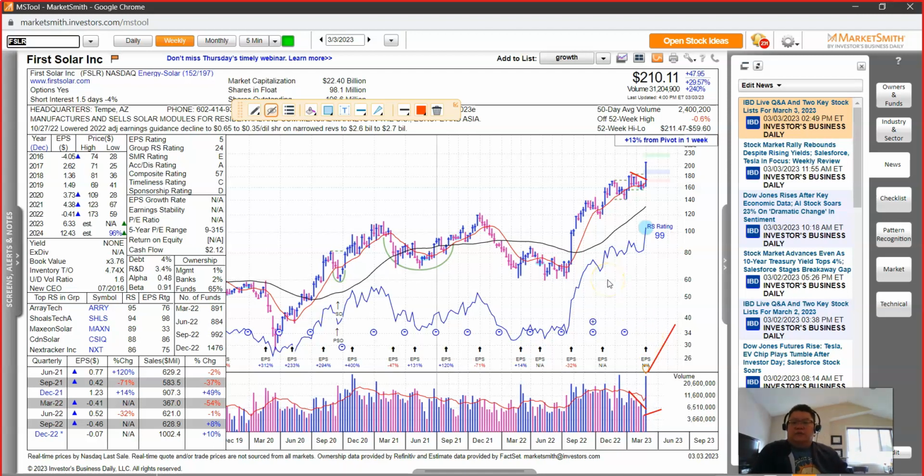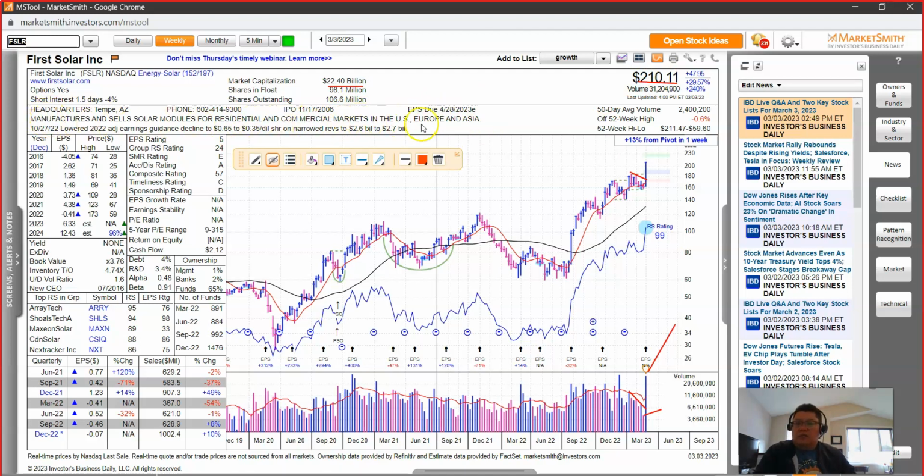No one wants to sell. That's a really strong sign. Yeah, this is institutions buying this stock. It's a Chinese stock. Is it Chinese? Let me see. No, they're not Chinese. They do business everywhere. So this is by far probably the best solar stock. Wow, look at this, 900 to 1400. Wow, 500 institutions jumped in the last quarter.